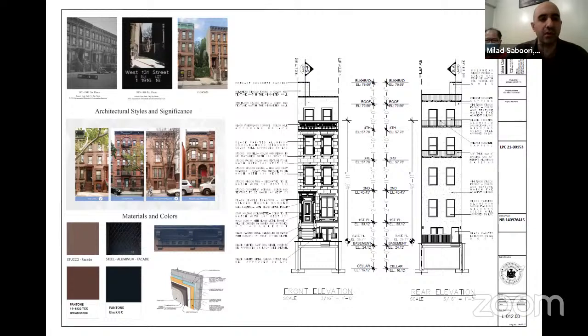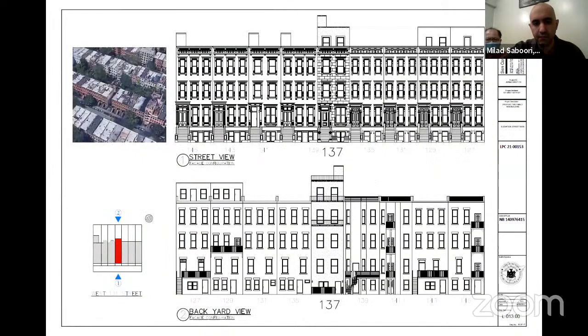Here in the top left corner, we have the photos from sometime before the 1940s and the 1980s showing that the lot is vacant, and the current situation that we have. And the materials and all the notes regarding the materials and all the elements of the facade. Now, how the building is sitting next to the adjacent building and how it looks, the facade elements, we're trying to align all the elements with the adjacent building.